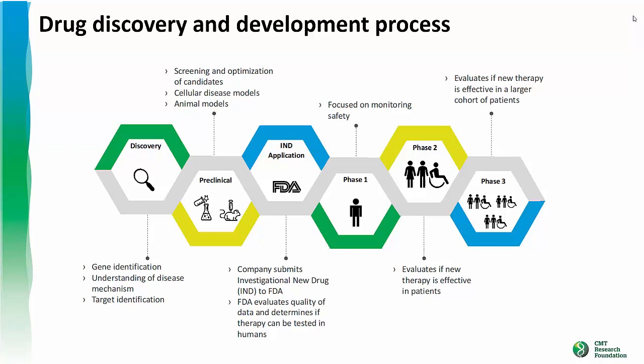Every drug in this country has to travel the same road to final approval by the Food and Drug Administration, or the FDA. On average, this is a 12-year process. Let's take a really simplified look at what the process would look like in CMT.